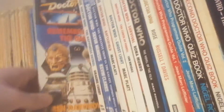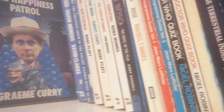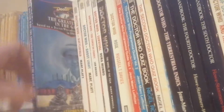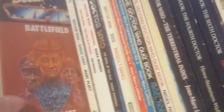The first McCoy Target book I shall be reading, Remembrance of the Daleks, cannot wait. Again, I fucking love this cover. The Happiness Patrol, Silver Nemesis, another blue spine, The Greatest Show in the Galaxy, and then season 26 was just a nice consistent white. Battlefield, this is pretty much brand new, and again, I'm so happy to have it.